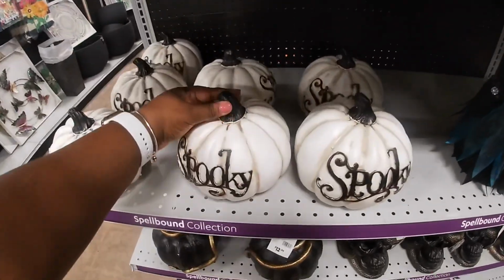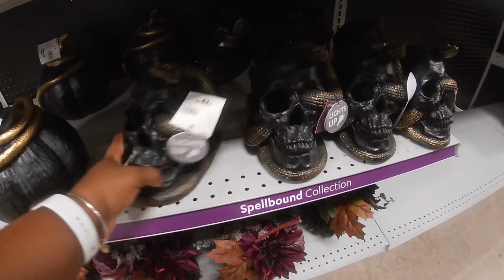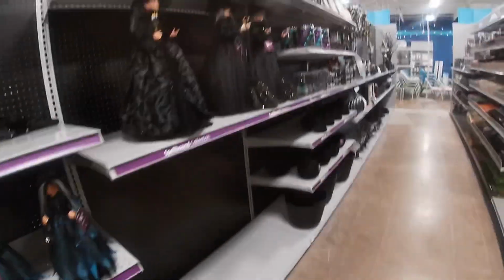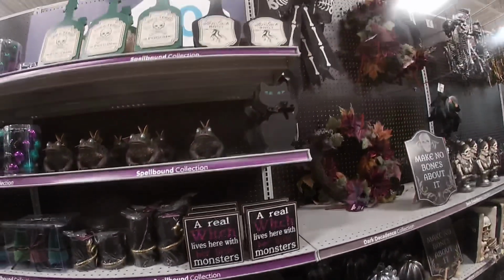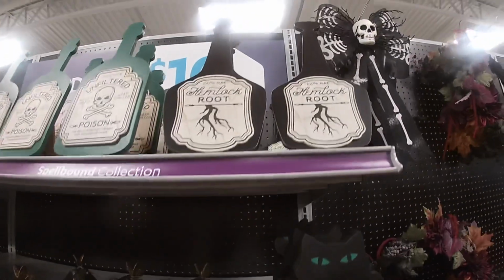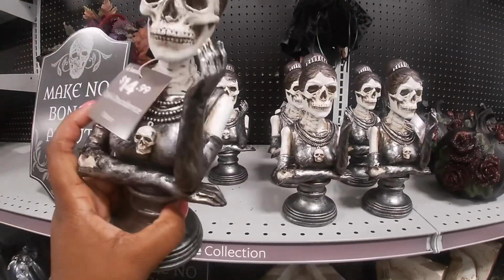And they have some pumpkins, they say spooky. $10. This one is $30, some of these $14. Some of them are repeats, of course, from last year, but we were in here a couple of weeks ago. $12.99, $20, $14.99, $40 for the witches. These little trees were here last week, $7.99, pumpkins, $5, $6.99. The potion bottles, do they have little stands behind them? Yeah, these are $7. That bowl up there is $20. Make no bones about it. $15.